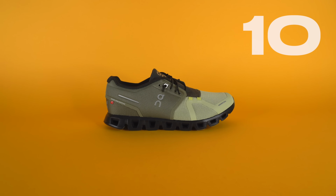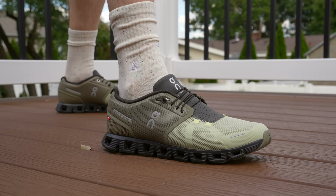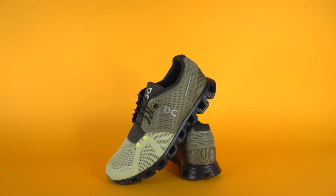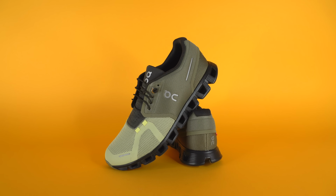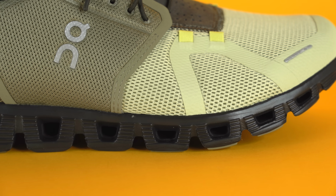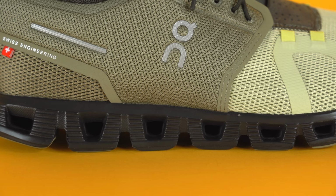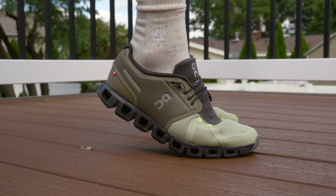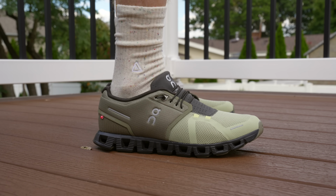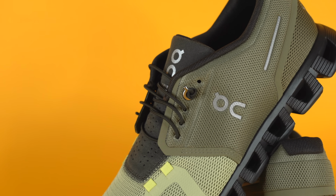Number 10, the On Cloud 5. This shoe is one of On's most popular models that they've ever made. The On Cloud 5 is an everyday casual sneaker with a very unique aesthetic because of that cloud tech in the midsole. Speaking of cloud tech, if you're not familiar, cloud tech is essentially the punch outs through the midsole of the shoe, which I believe is proprietary to On. These punch outs or channels that basically go all the way through the bottom of the shoe allow for really nice crumple zones underneath your foot and give you a really nice almost cloud-like feel, which is why most of their shoes have cloud in the name.